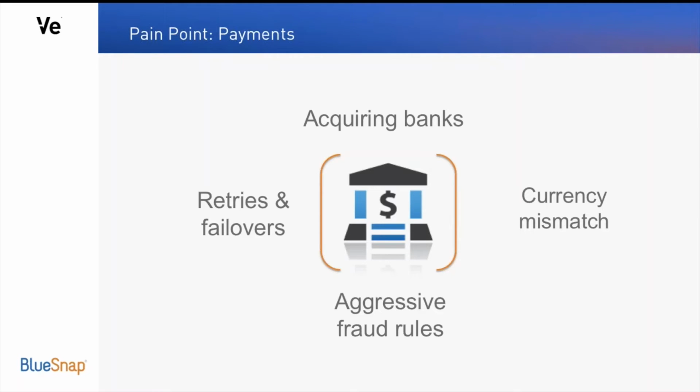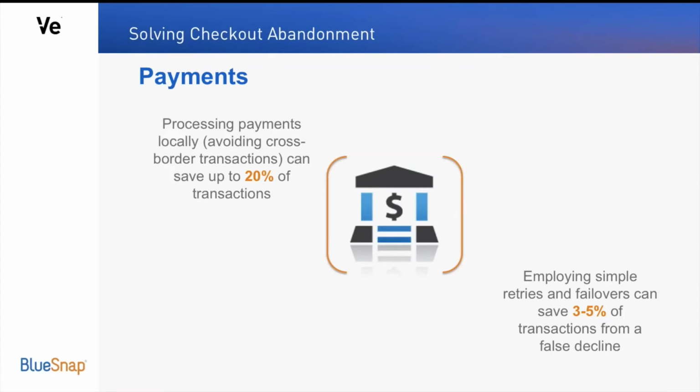transaction interruption. And if we go to the next slide and take a look, this gets very meaningful. So for example, if you are selling in multiple countries and you are not processing locally to where your shopper is, you run as much as a 20% of your transactions are going to get falsely declined. And even having simple things like a retry capability or a failover capability can be a 3 or 5% saving if you can set that up right. So this is that sort of last mile. We've made it all the way to the transaction, and we do not want to lose one here.